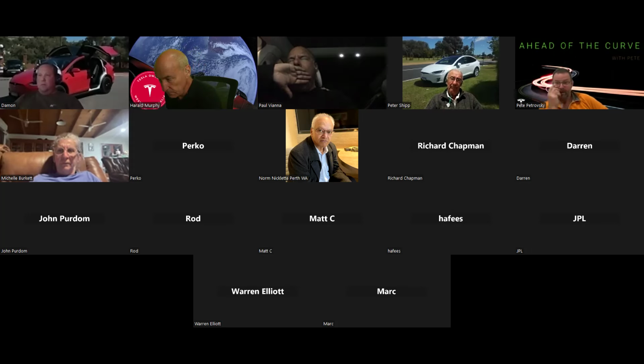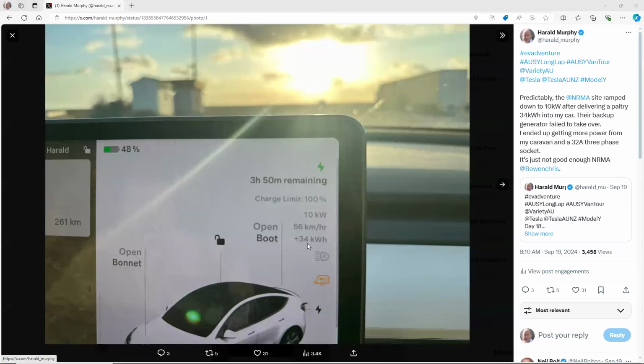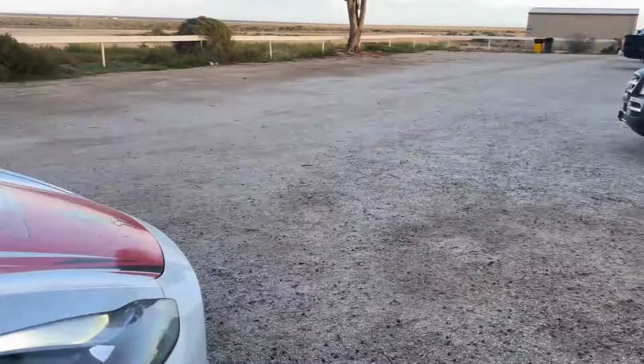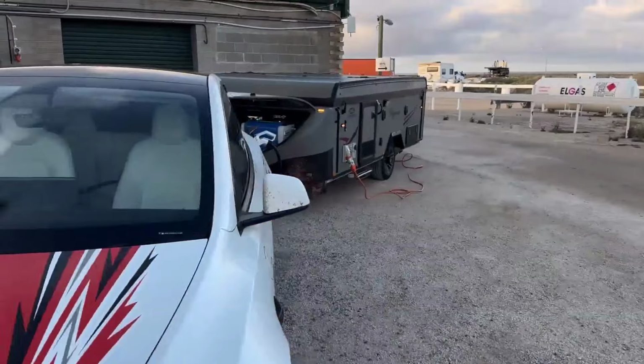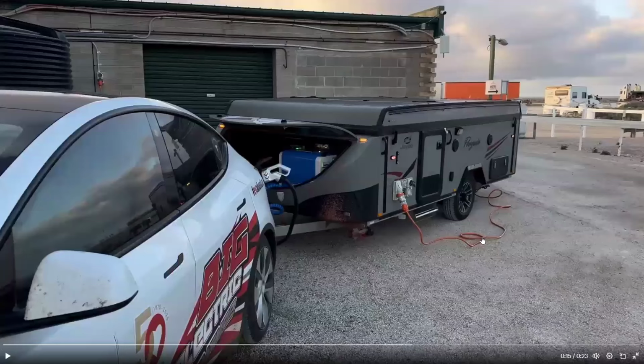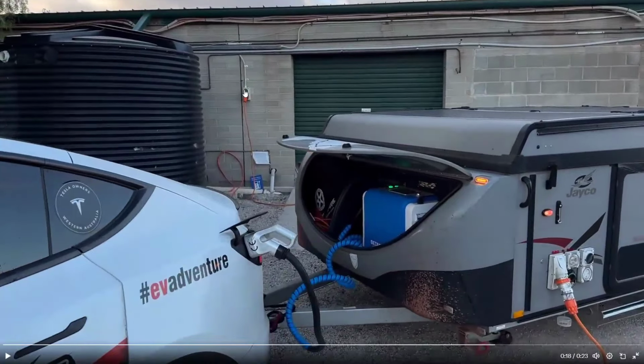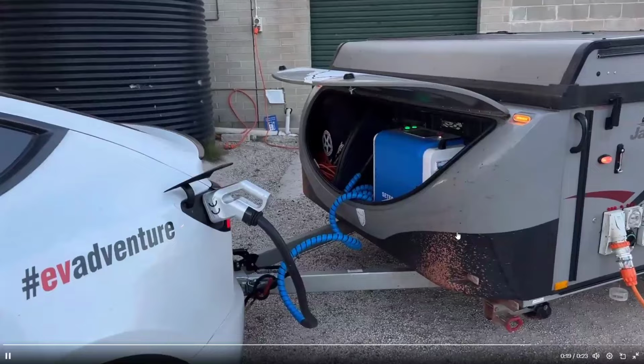Yeah. So this is what the NRMA charger was putting out. It had delivered 34 kilowatt hours, so that's roughly half the battery capacity, and then went down to 10 kilowatts. You can see it was in the morning and a little bit cloudy. This is what 30 kilowatts looks like. You can see the caravan there. So basically it's got 22 kilowatts of shore power coming in. There are batteries in the back, inverters, and then this is the CTEC unit basically pumping out. You can see the shore power coming in next to the laundry, pumping out 30 kilowatts.